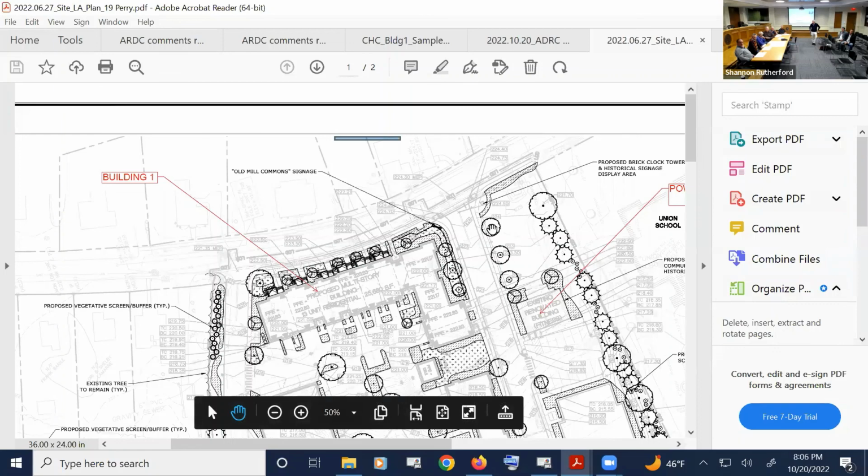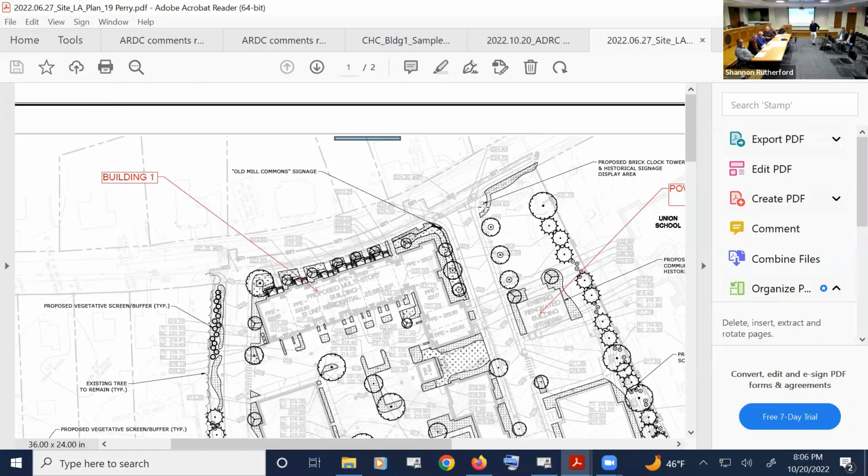Where's the clock tower, Mark? The clock tower is right there, and the pillars for the entryway are just flanking each side of the sign. There's no clock tower pillar on their side. And this green space really relates well to the existing green space in the village, with the gazebo.